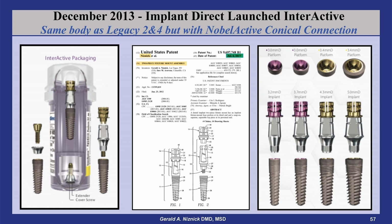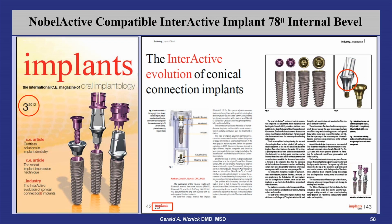After Danaher acquired 100% of both companies and Nobel took over the management of Implant Direct, you don't hear too much about the many advantages of the interactive implant because of its substantial cost savings compared to similar components of the Nobel Active system. This is an article that was written on the interactive implant.